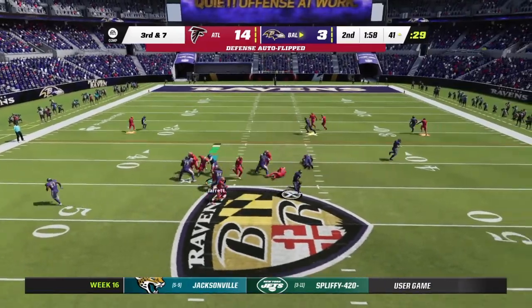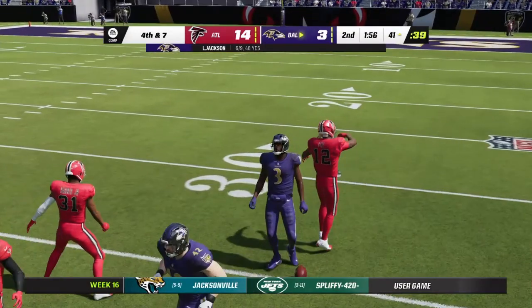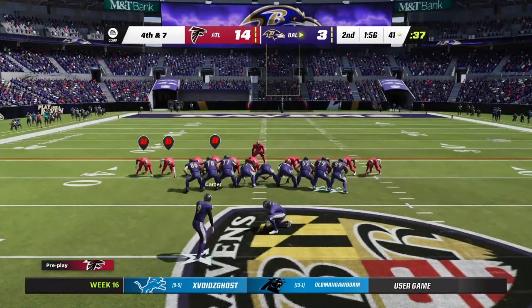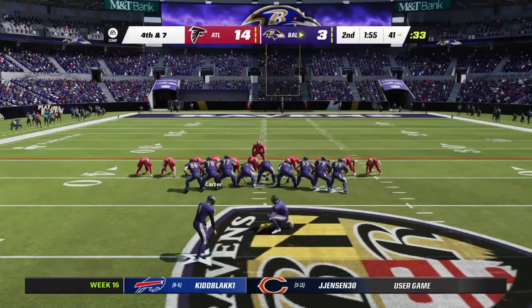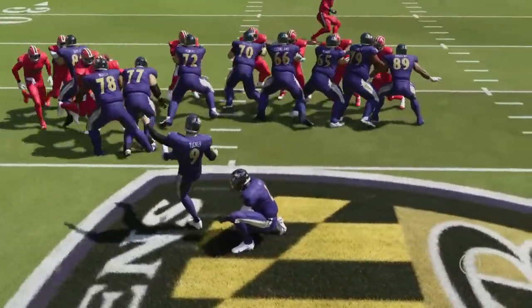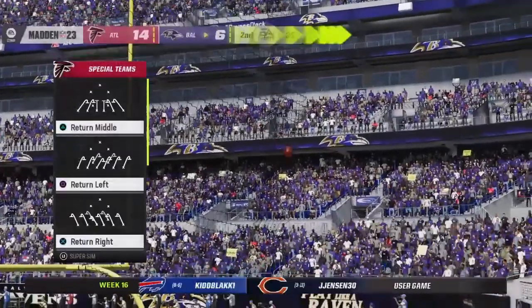Jackson. Escaping the pressure right. And that is incomplete. Oh, he had a defender right there with him to force that to the ground. And 4th down now coming up. And I tell you what, he got it from 58. That had lots of leg behind it. And a second field goal here cuts their deficit to 14-6 now.